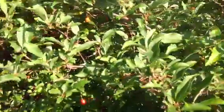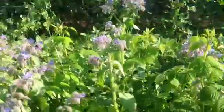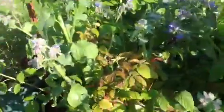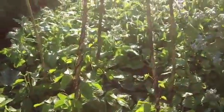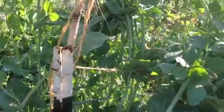More berries. Gummy berries, I believe. And the raspberries. Kind of got a crop of them already. Oh, here's nice ones right here. Beans are starting to climb up there, and tons and tons of sweet peas. Oh, yum. A whole row of them right there, just growing like crazy.